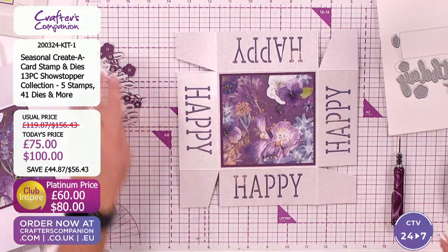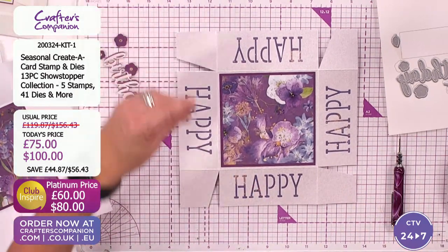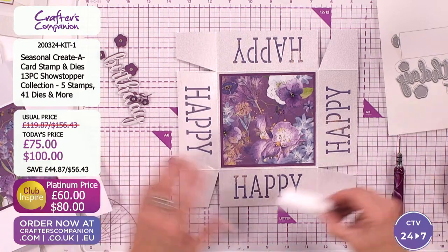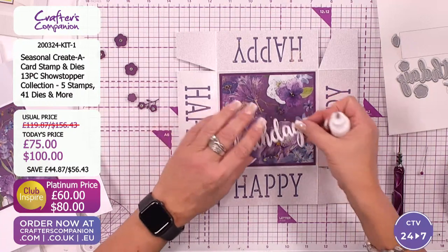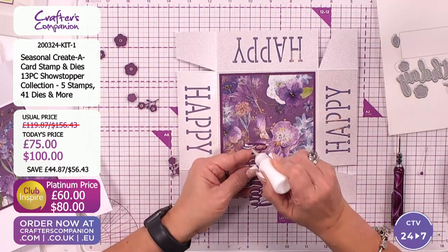Now, before I stick this down, I've got all my little embellishments. So I'm going to pop all of those on. Let me bring back in my tacky glue. I've got my wording that's going to sit across there, so yep. I'm going to come in first with the wording.